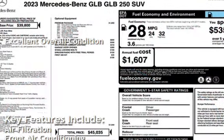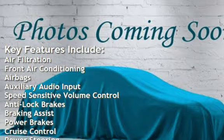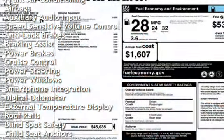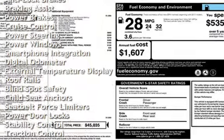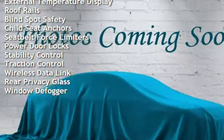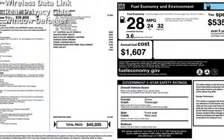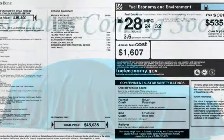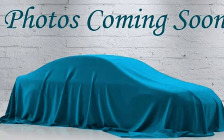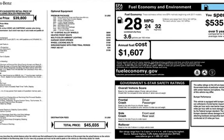Key features include air filtration, front air conditioning, airbags, auxiliary audio input, speed-sensitive volume control, anti-lock brakes, braking assist, power brakes, cruise control, power steering, power windows, smartphone integration, digital odometer, external temperature display, roof rails, blind spot safety, child seat anchors, seat belt force limiters, power door locks, stability control, traction control, wireless data link, rear privacy glass, and window defogger.